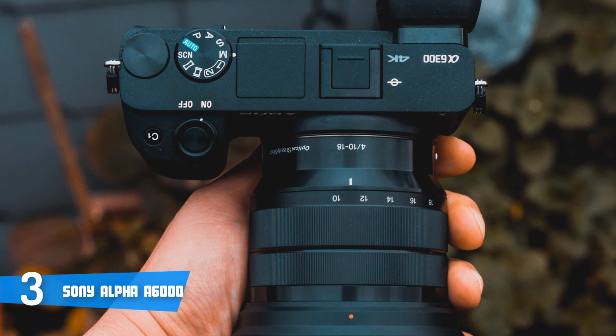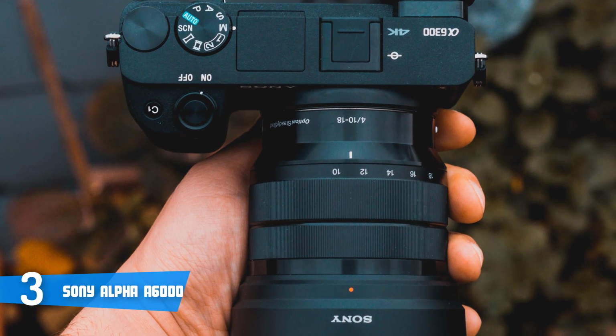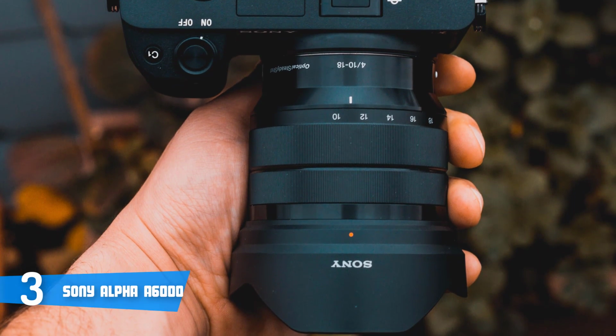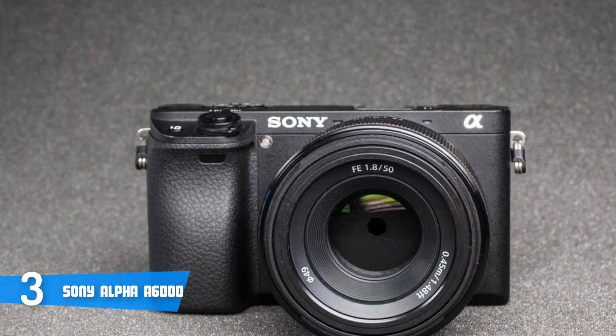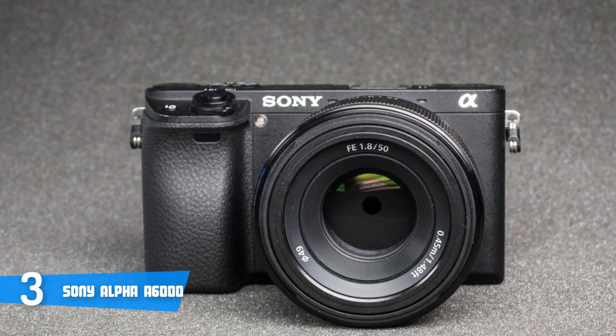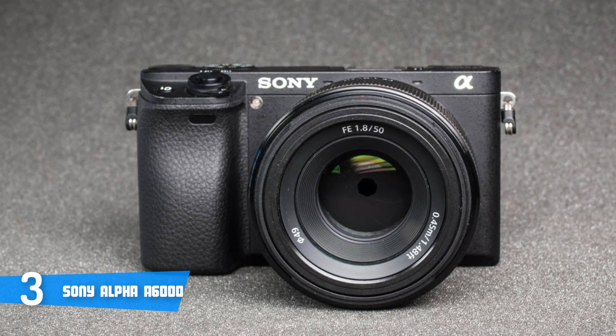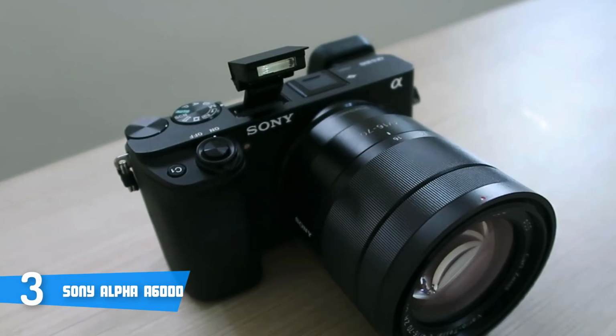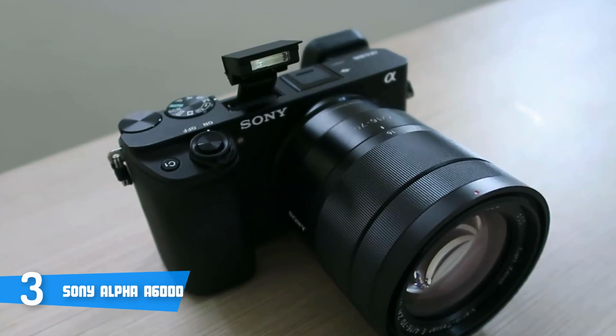Now let's talk about performance. This unit uses a Bionz X image processor that'll ensure that your photos and videos will be filled with numerous details, rich tonal gradations, and low, nearly unnoticeable noise, so you'll have a feeling of a real professional photo. In addition, the ISO range stretches from 100 to 25600, making it ideal for shooting in low light conditions.